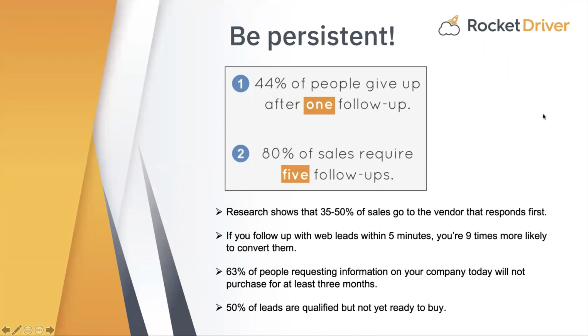If you don't, right? There has to be tenacity, perseverance, persistency. 44% of people give up after one follow-up. 80% of sales require 5 follow-ups. So after you talk with someone, you got to call them back. You know, I've never met a salesperson in my life that wasn't a pain in the ass.